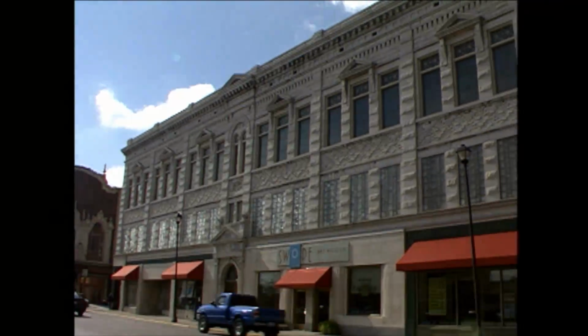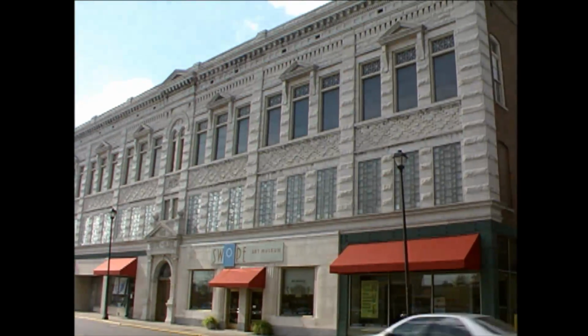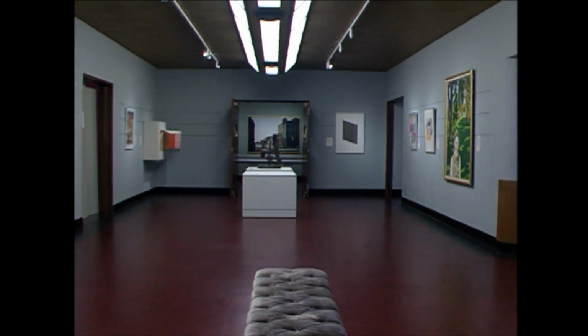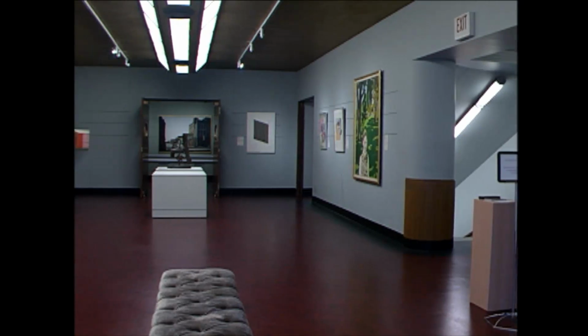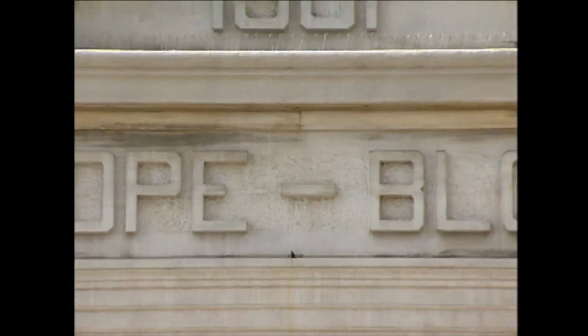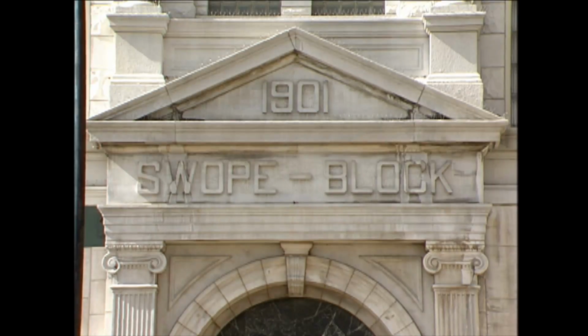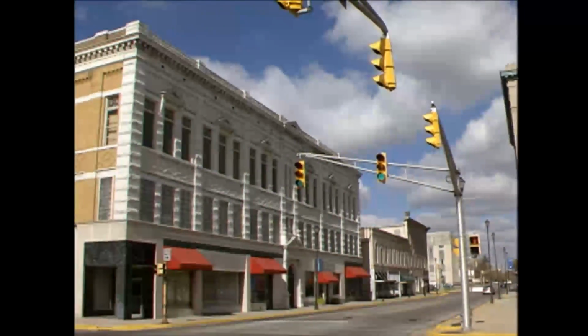With a bequest from his will, the Art Museum was founded in 1929 and eventually opened to the public in 1942 to national acclaim. The museum was housed in the 1901 Italian Renaissance Swope block, considered one of the grandest commercial buildings in downtown Terre Haute.